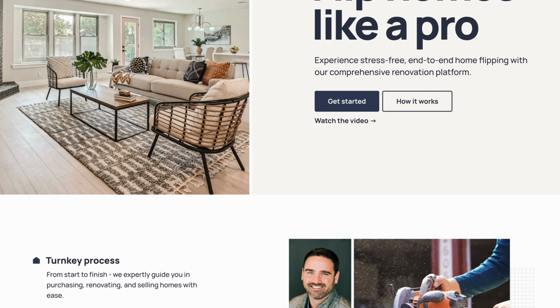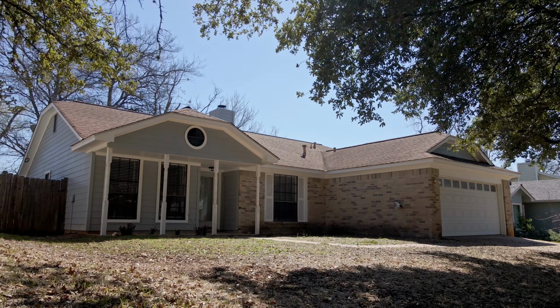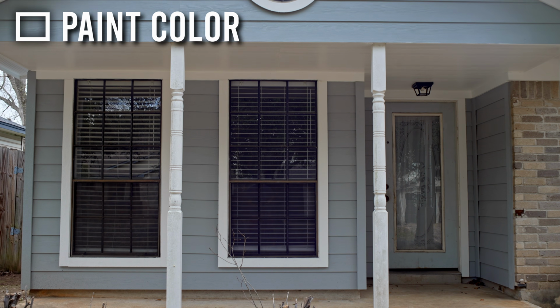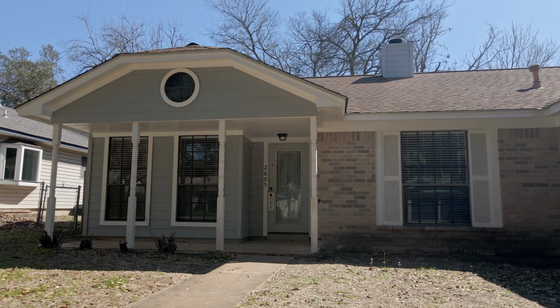What do you think? I feel pretty excited. I have not flipped homes in the past. I've always been interested in real estate. Homemade gave me an opportunity to look at the real estate market back in the US and decided to try my hand at flipping. I think this is a great one. Got really nice curb appeal. Probably could use some improvements on the color scheme, maybe. I think some fresh windows as well. But overall, it's got good energy.